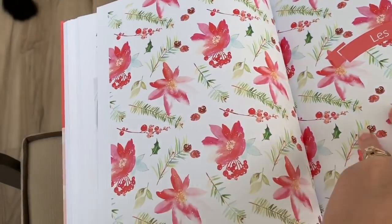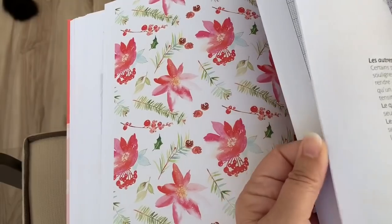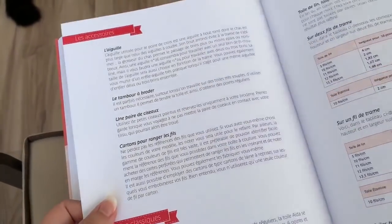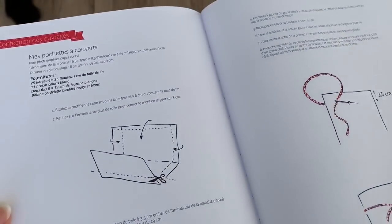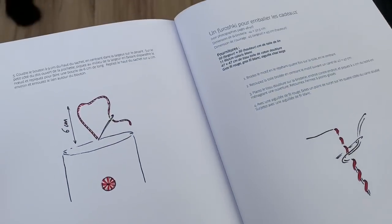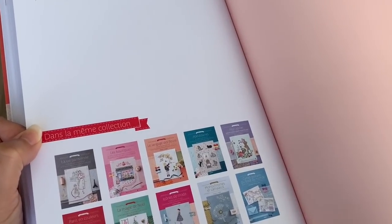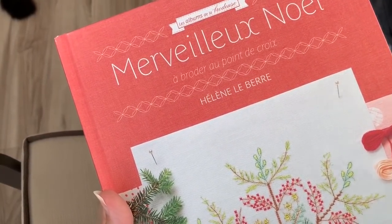All right, then we get into the charts themselves, which of course I'm not going to show you. After the charts, she talks about some basics of cross stitch, the different types of fabric that you can use, and then some finishing guidelines for some of the things that she showed in the book. And then some of her other books. So that is that one. Marvelous Christmas, Helene de Berre, or something like that.